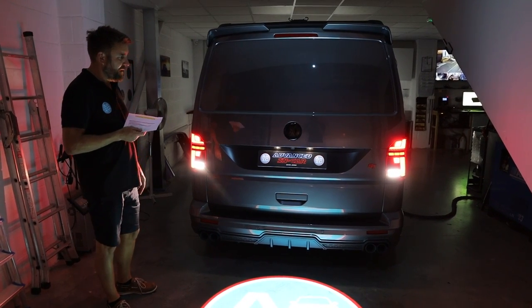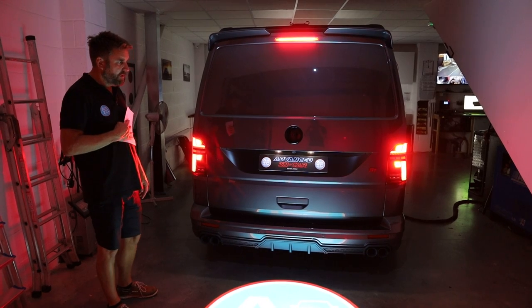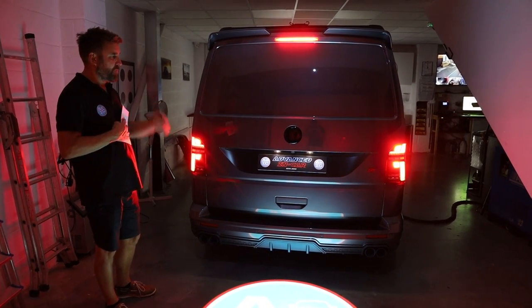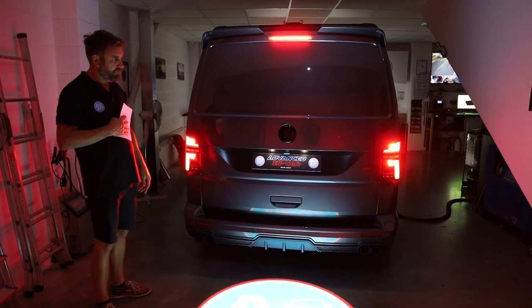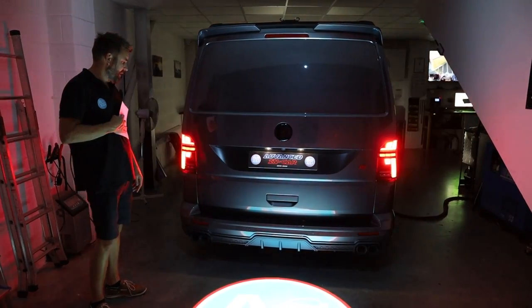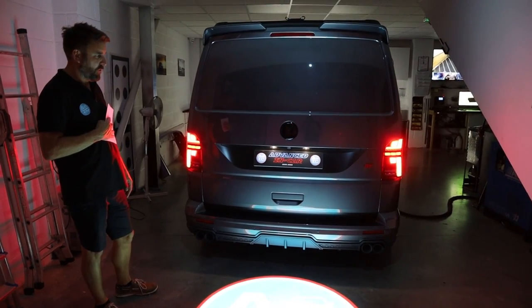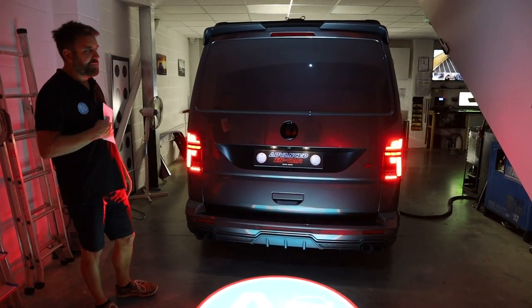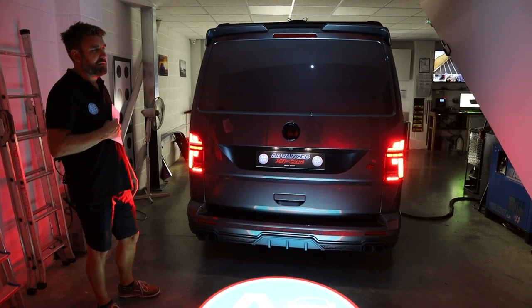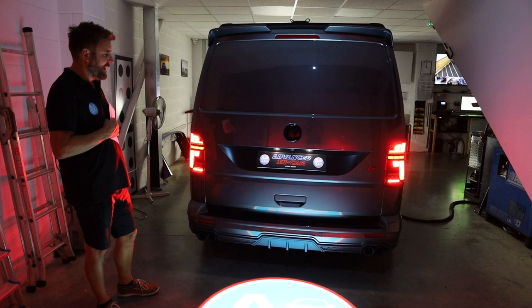Now we're gonna just pop the vehicle back into park and then pop the brakes on. So brakes are on at the moment. You've got your high level brake light as well, and then hazards on. So you've got your hazard lights on as well. And then when your dipped beam is on, you can put your dual fog on. So you'd only get one side fog with these from standard, and we wire it up to give you the dual fog light as well.